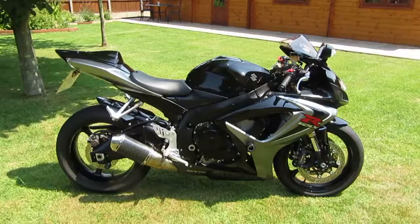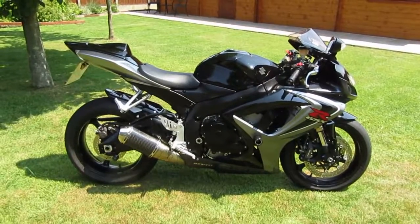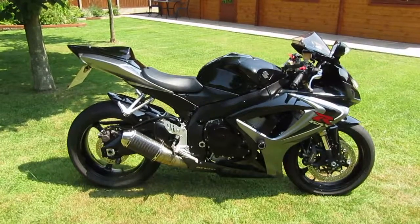So just to recap, she's a Suzuki GSXR 600 K6, 2007 plate. She's covered 9,800 miles, and this bike's available at 4,995.